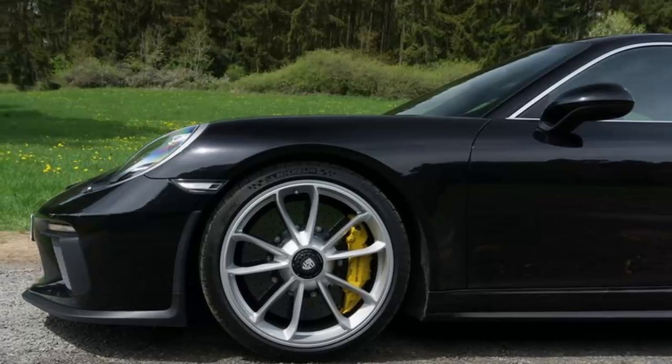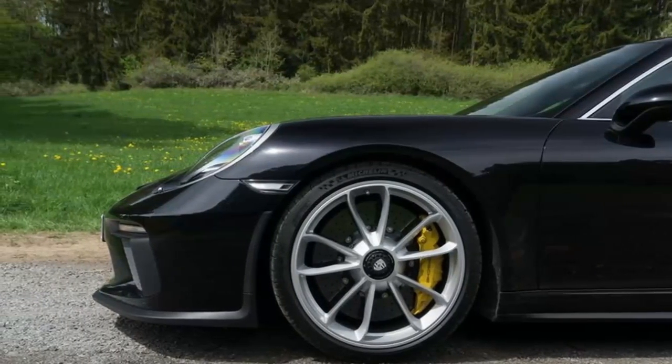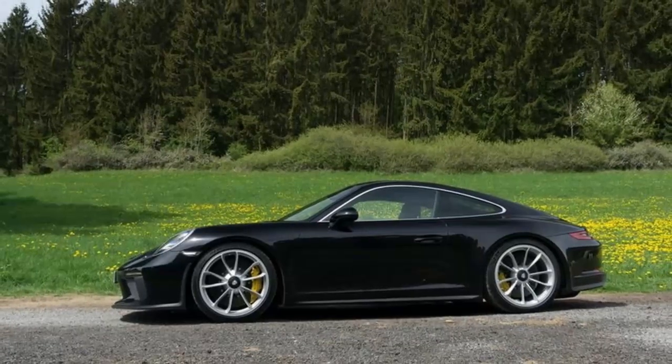And, though that flat 6 produces a whopping 500 horsepower and gladly pulls all the way up to 9,000 RPMs, at lower speeds it's actually quite sedate, content to idle through the many idyllic towns and villages that dot the German countryside.